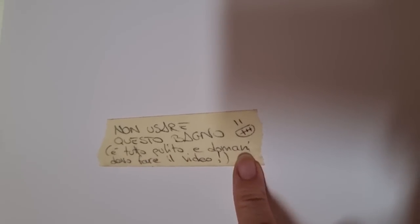Tomorrow is the day of the great reveal, and I don't want my husband to use the bathroom. So I wrote him a message. It says, don't use this bathroom because it's all clean and tomorrow I'll have to make the video. Don't use it. Okay guys, are you ready for the final reveal?